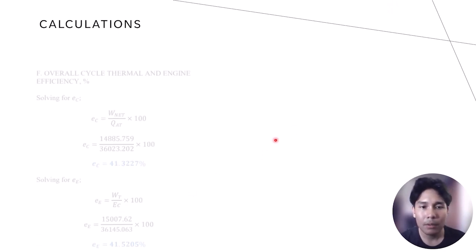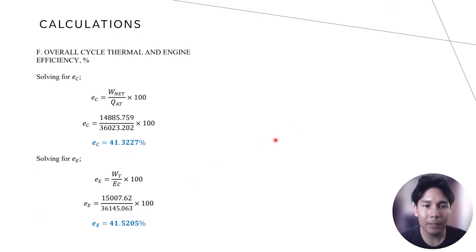To follow is the overall cycle thermal and engine efficiency. So solving this equation, plugging in the values, we need to remember this. This is the equation for EC: W net over QAT times 100%. So we get 41.3227%, or 41.3. Since solving for E, WT over EC times 100, E is equal to 41.52. So much closely related values here.